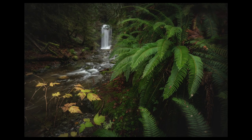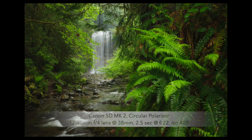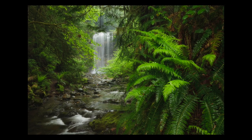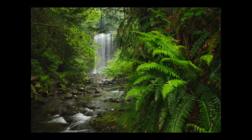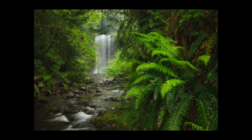So the photograph that I took recently was with a Nikon 16-35mm, and I had it racked out at 19mm, so very wide, and that's why the waterfall is quite small in the frame. Now, this image here I took with a Canon 17-40, but I had it racked out to 38mm, so the narrower angle of view and the longer focal length has really brought that background forward, and that's why the waterfall looks so much larger in the frame.